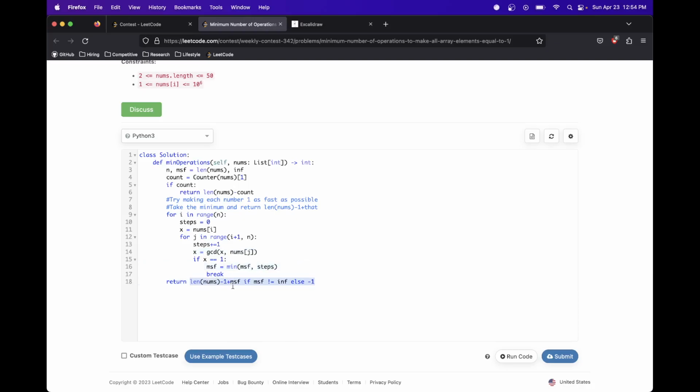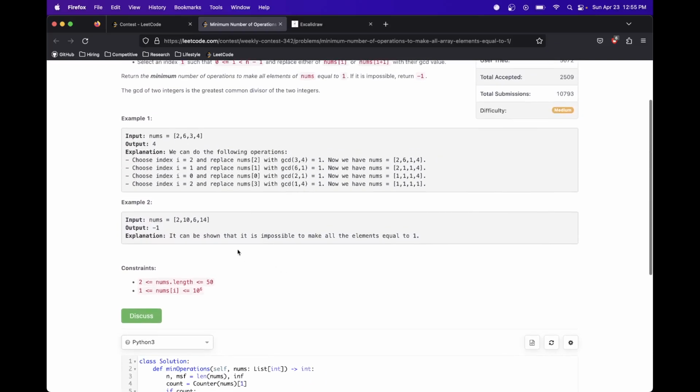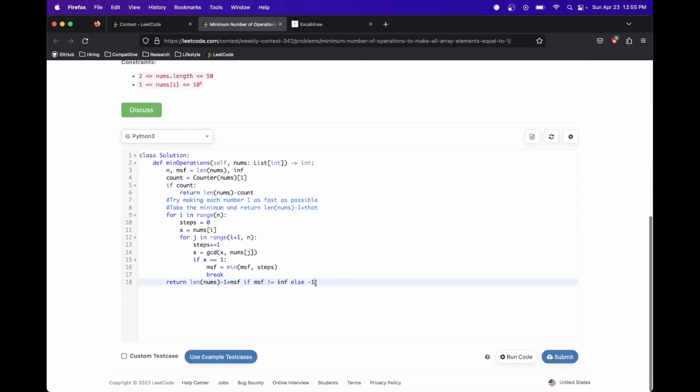And then in the end, I just say, what was the minimum thing we found? And it's just going to be length of nums minus 1 plus that, because this is the minimum amount of steps we can use to set something to be 1. So then it's just going to be that plus the number of other elements other than that 1 that we've created. And if we can't do that, if nothing is relatively prime to anything else, or if everything shares some sort of non-1 common factor, then we never set MSF to be anything, and we can return -1.